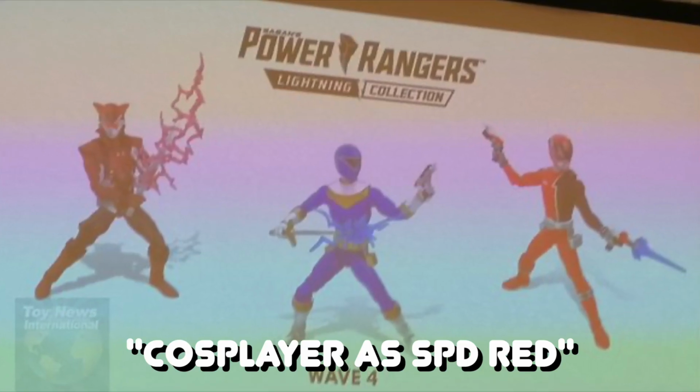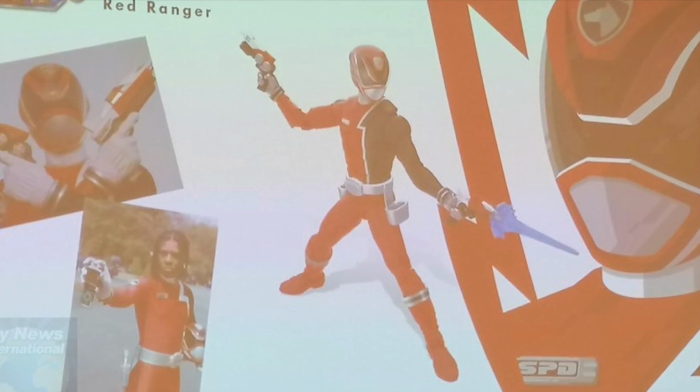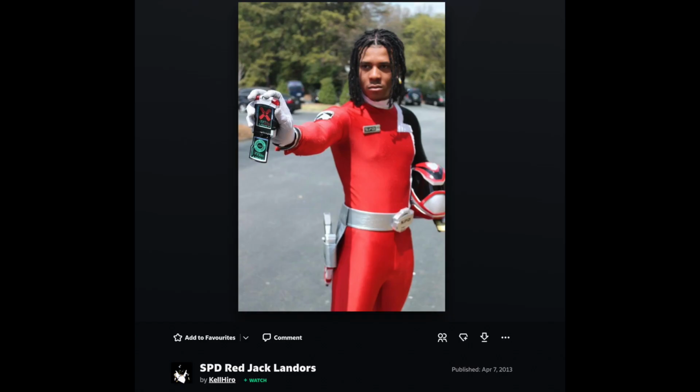At times, Hasbro does not seem to know what is going on when they announce stuff. At Magna Barcelona in November 2019, when revealing the SPD Red Ranger figure, instead of a picture of the character Jack Landers, played by actor Brandon J. McLaren, a picture of a cosplayer was shown off instead. This ended up being a 2013 DeviantArt picture by Kel Hero that came up quite early in a Google search result for SPD Red. Big goof up on Hasbro's part.